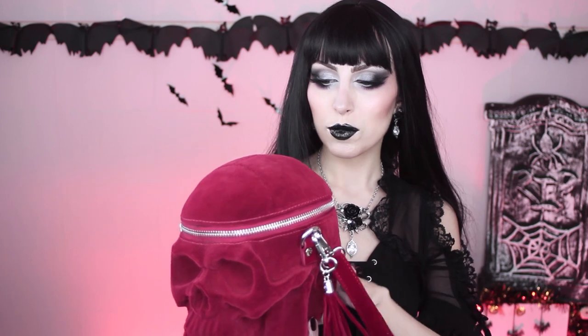It comes with this long strap and a shorter one that I keep inside. I'm not sure if I should open it to show you. It's just a short strap so you can just grab it with your hand instead of hang it on your shoulder. And then the zipper has the Killstar branding in here. Everything looks amazing. It has this tassel here as well.